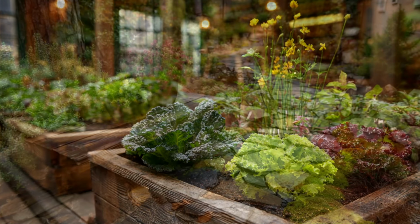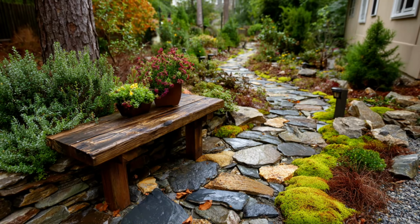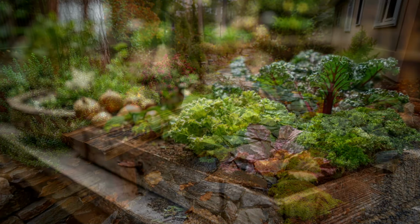Raised beds framed in stone or wood offer structure while producing fresh ingredients. This approach makes your garden not just a place to admire, but one that nourishes both body and soul.